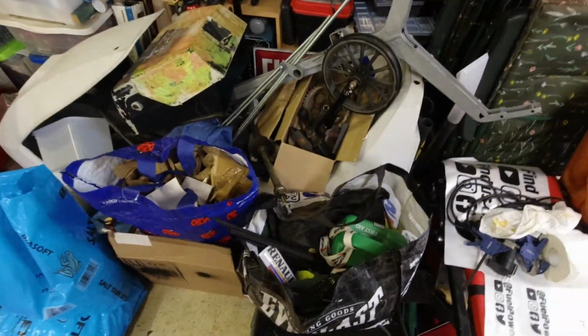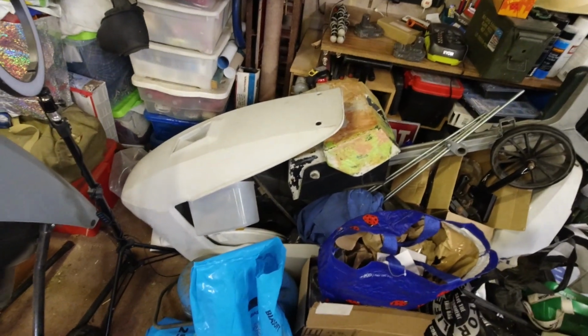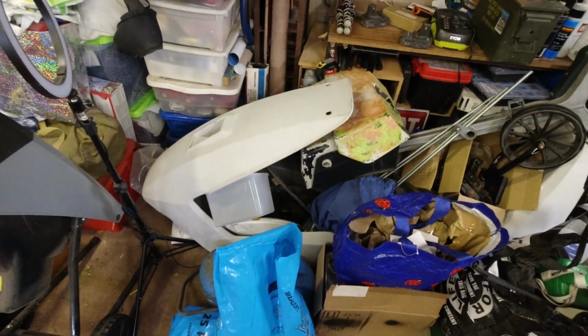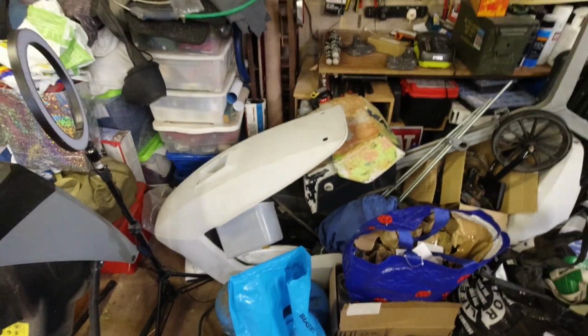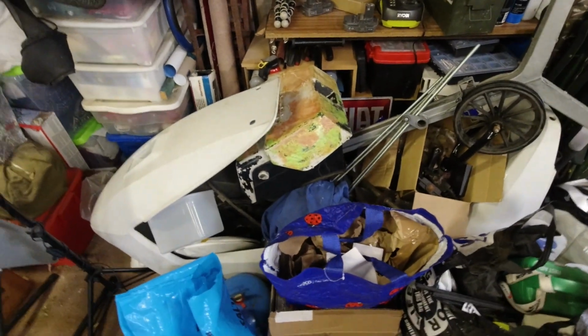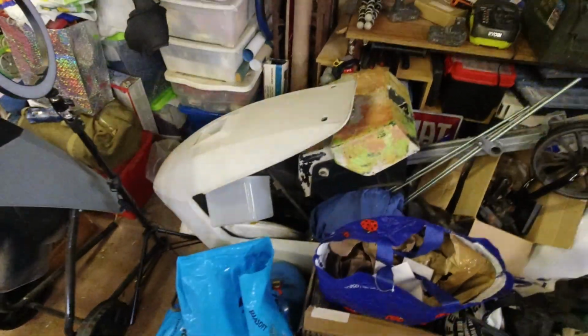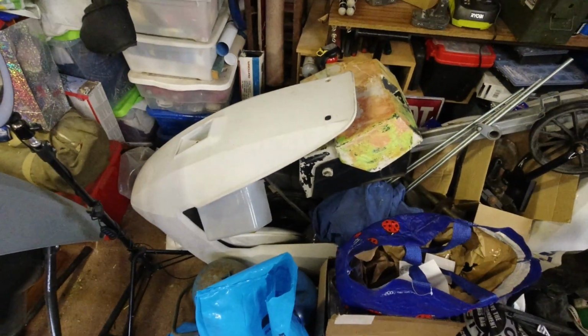Now, the C5. The C5 is something I do really want to get started on. Not a lot has happened since the video update where I announced we actually had a new member of the fleet, and this was it. And the reason nothing has happened yet is we're still missing a few bits on it, so I need to get a few more bits before I can actually really start putting it together.